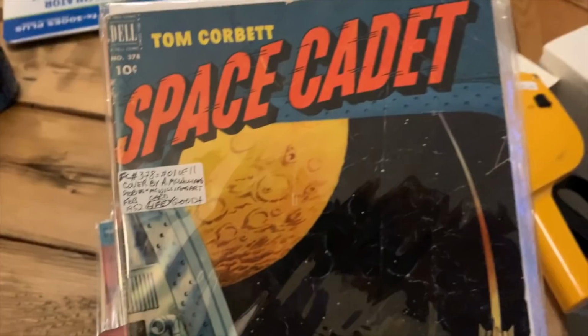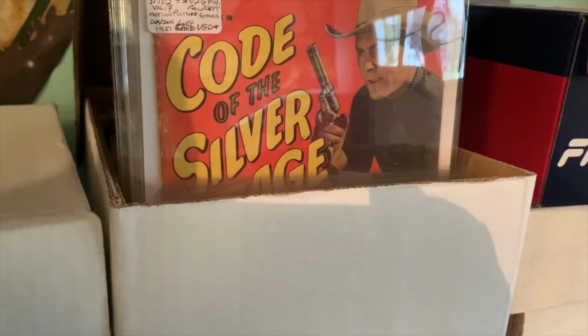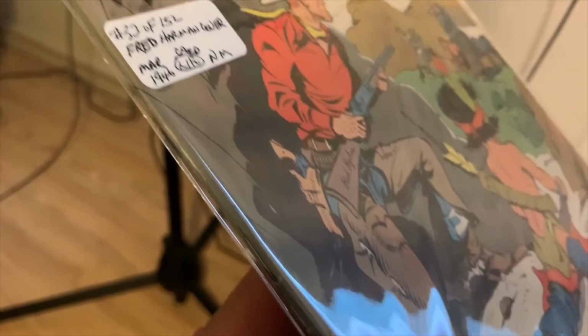As for the comics, they weren't just a random assortment of comics. They were basically complete series or complete runs. So if we had, you know, Code of the Silver Sage, well, there's probably all of them in there. That can go off to get graded. We're gonna send some of these out to get graded. So anything that is a higher value and is listed as being in near mint, like look at how crisp the edge, the spine of this comic is.